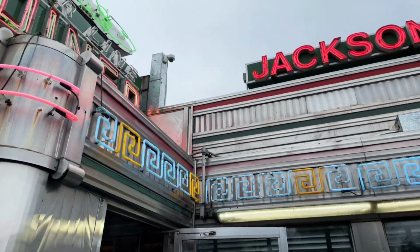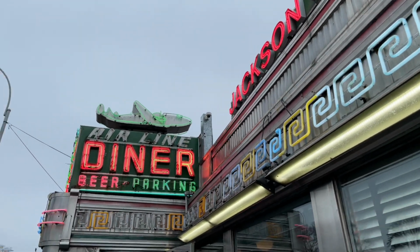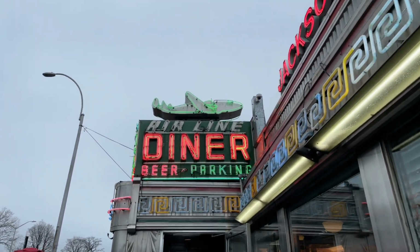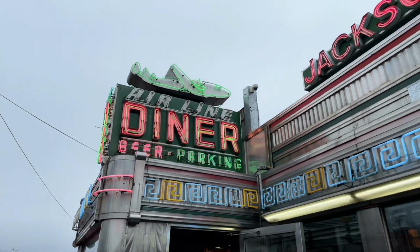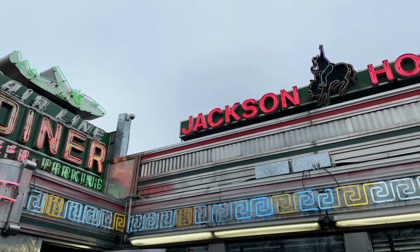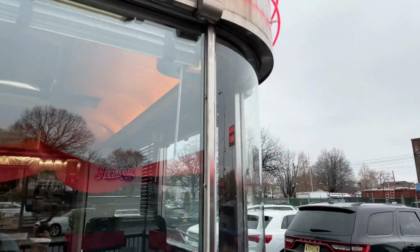And here's the sign you would have seen in the movie. So this is the sign that you would have seen in the actual movie. So somebody's waving to me. I wonder if she's a Goodfellas fan. So here we go. I'm trying to get a shot that actually includes both. Jackson Hole Airline Diner. So we're gonna walk over here.